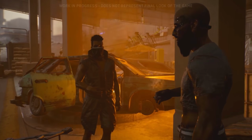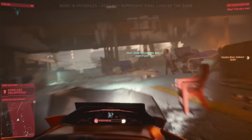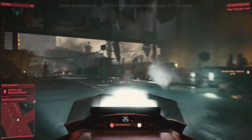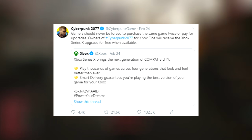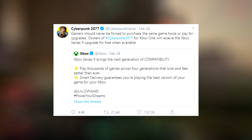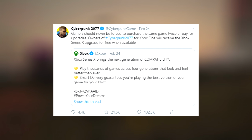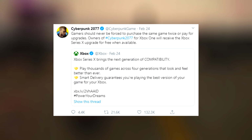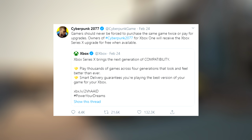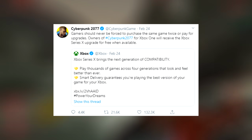So how does CD Projekt Red get involved? Well, after this news came out, Cyberpunk 2077's Twitter quoted the tweet and said the following: "Gamers should never be forced to purchase the same game twice or pay for upgrades. Owners of Cyberpunk 2077 for Xbox One," emphasis on Xbox One, like I said, we don't know much about the PlayStation side of things, "will receive the Xbox Series X upgrade for free when available."